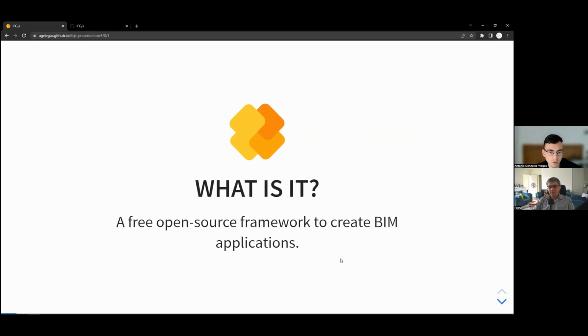Probably you know that surprisingly, I come across a lot of people who don't know what we are, or perhaps have heard about the project but don't know exactly what we are doing. I can understand that, because probably you need at least some development knowledge in order to understand the concept of a library and not an end user software. But basically we are an open source framework that allows anyone to create BIM applications, right?